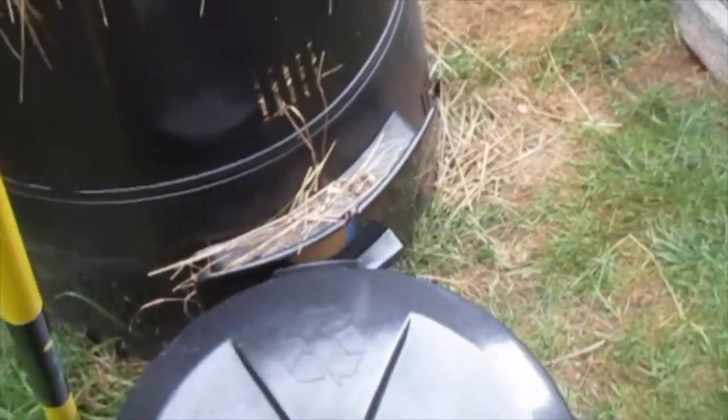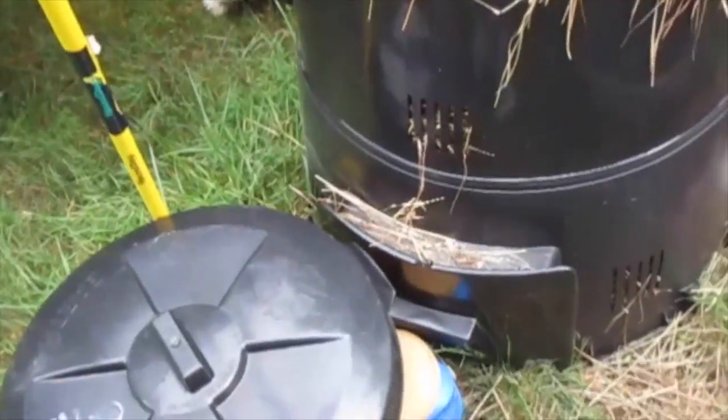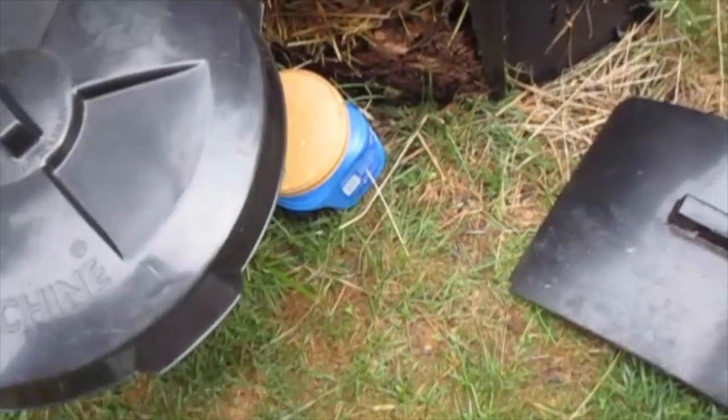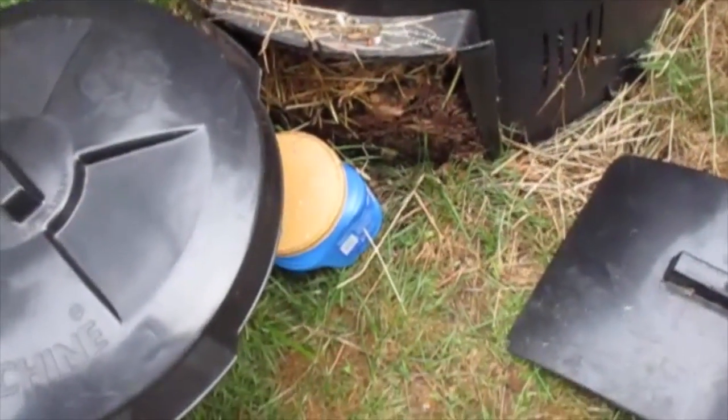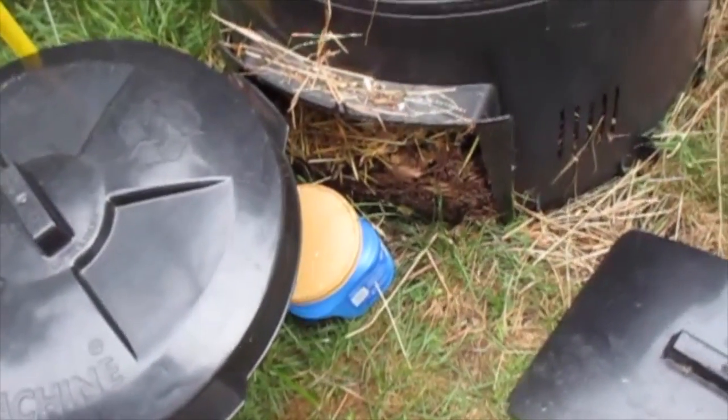What I'm gonna do, this has a little door at the bottom. I'm not going to be able to film while I do all of this. It has a little door at the bottom that slides off, and then you have all your composted materials in there. These coffee cans are for me collecting it in the house and dumping it into the composter.